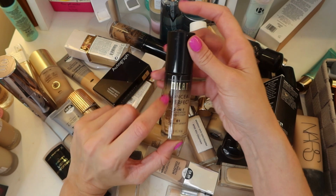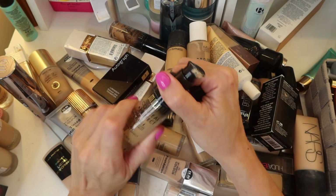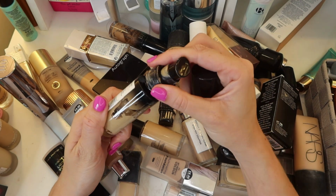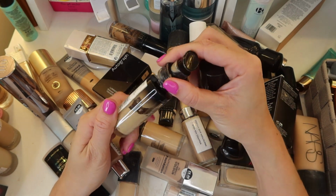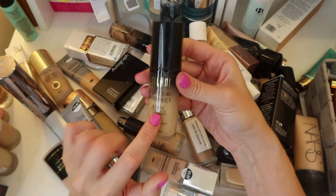I've got here the Milani Conceal and Perfect 2-in-1. I loved this. Why did I stop using this? This is the problem, see, because I've got so many, I've definitely just stopped using some, but I've repurchased this one a few times.